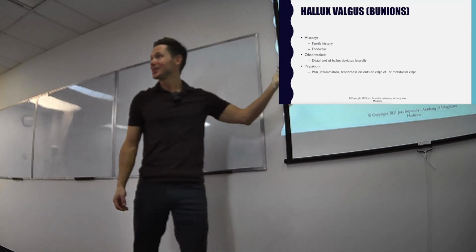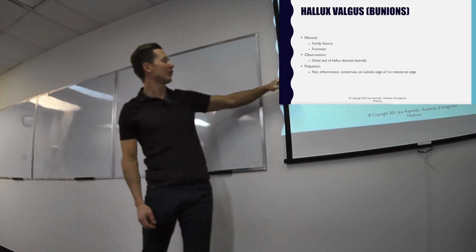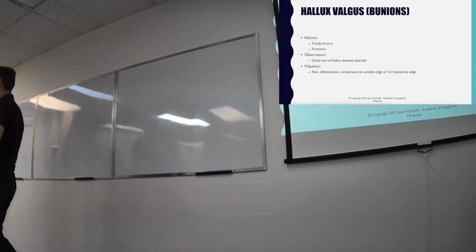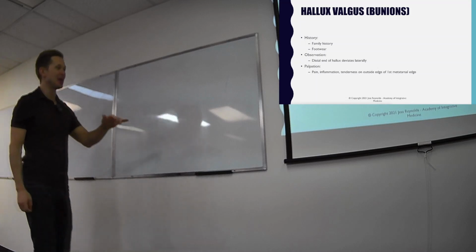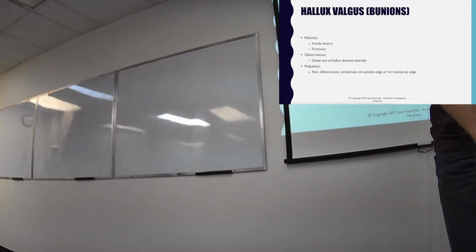Observation, so it's quite easy. It's an observational, it's a postural dysfunction. So there's our O in the Holmes P. For palpation, it can be totally painless. However, in more significant cases, you'll see pain, inflammation, tenderness on the outside edge of the first metatarsal.